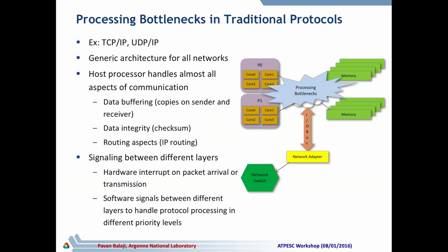So they do various things: data buffering, integrity, routing, packetization, creating messages. All that stuff is done in software on the processor. Okay? And the host processor is a general purpose processor. There's only so much it can do. Okay? It's not built to make TCP faster. There are hardware solutions to do that, but by far, it's all done in software. And they're signaling different layers and so on. So that essentially was becoming a bottleneck for the processing itself.